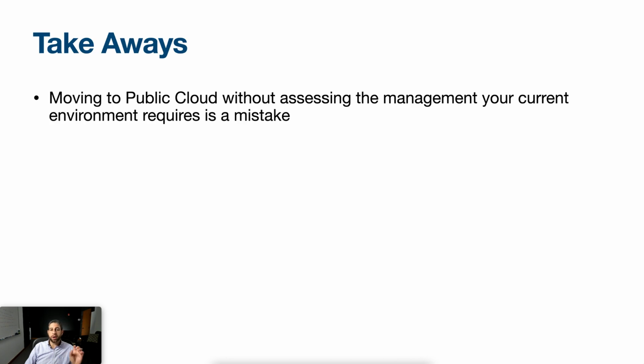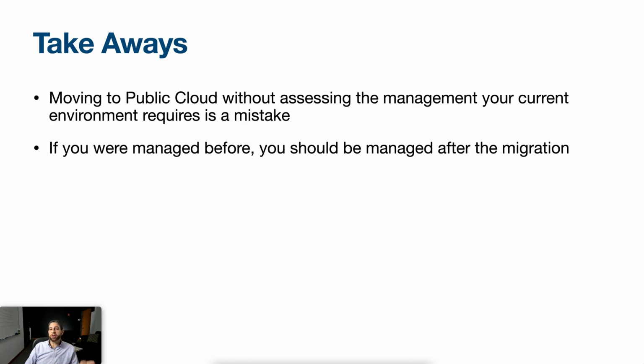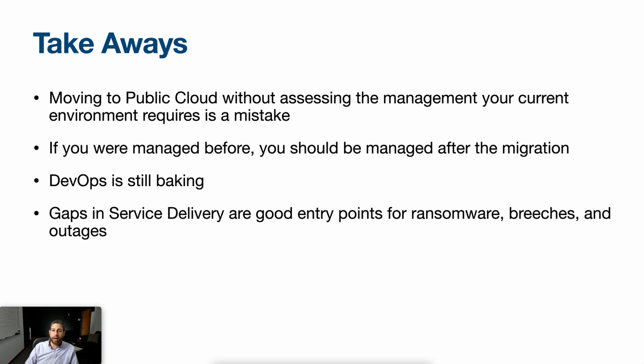And so, key takeaways: if it was managed before, you should make sure it's managed after. DevOps is still not a fully understood thing. There's no exact way to implement it time and time again, and breaches can occur if you do have these gaps in scope.